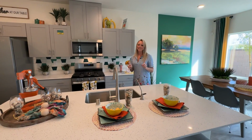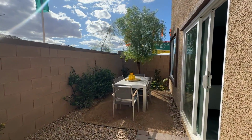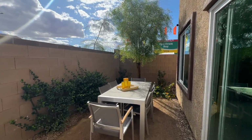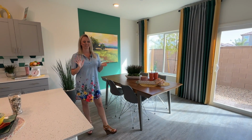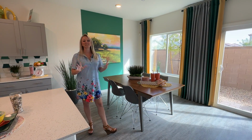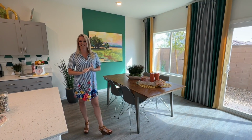Now, one slight downside is that the backyards are a little bit on the small side. But if you are to remove some of the landscaping they have here, you do still have plenty of space for a table and chairs and a barbecue, or enough space for your pup and kids to run around a little bit. Now, if this is not large enough for you though, there are quite a few parks in the area to enjoy.